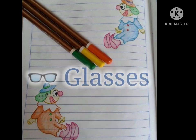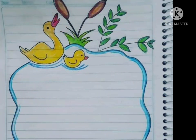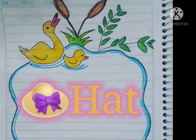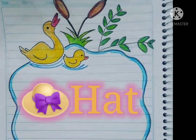Glasses. It's saying glasses. Hen. كوكوكوكو هان. هات.